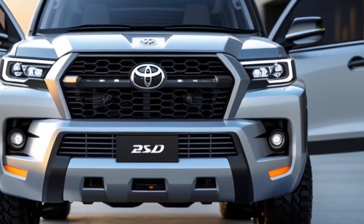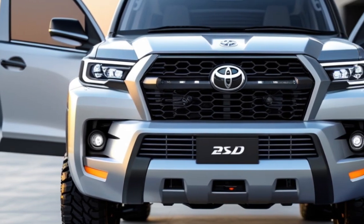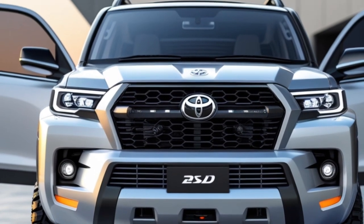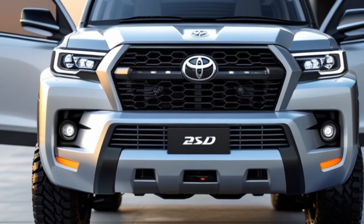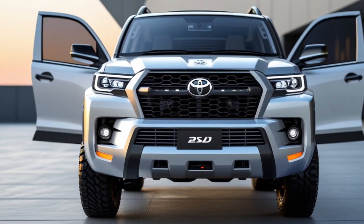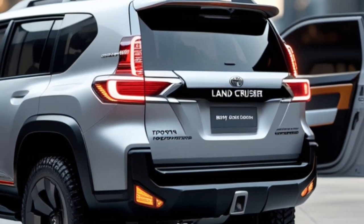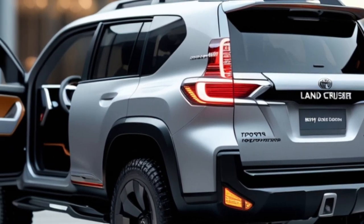Under the hood, the Babyland Cruiser boasts a turbocharged 2.4-liter hybrid powertrain, the same gutsy engine found in the Tacoma Hybrid, delivering an impressive mix of power and fuel efficiency. With 326 horsepower and 465 pound-feet of torque, it's built to climb, crawl, and cruise with authority.